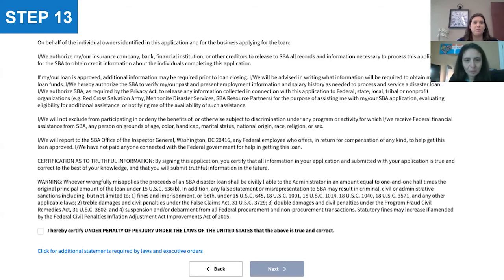You do have to authorize the SBA to have your records released by any lenders or banks or financial institutions. They do have the right to pull your credit. They do have the right to deny you the benefit. They do have the right to ask for more information. This is a credit-based loan as opposed to the PPP, which was not. They have made revisions to this loan program, however, and stated that the credit requirements have been relaxed.